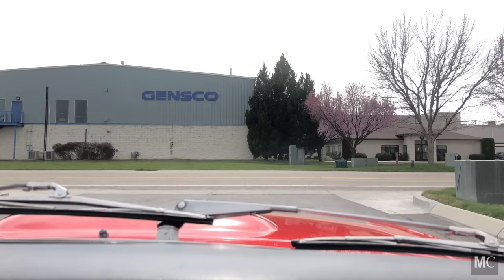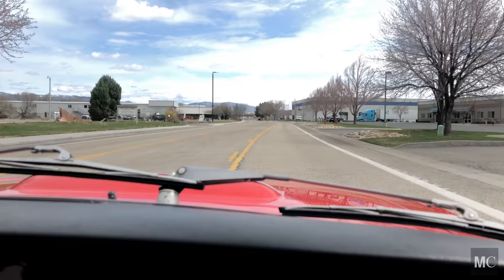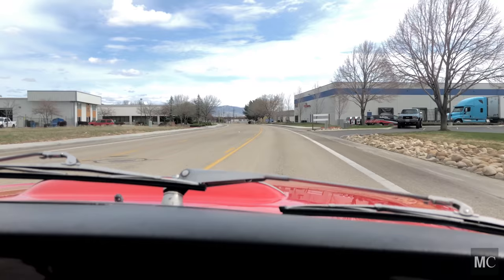We'll run it through the gears here. It is cold, so I'm not going to push the car too hard. Clutch feels really good. Power comes on strong. There's third gear. There's fourth gear. And let's say hello to fifth. There it is.